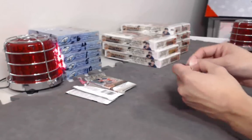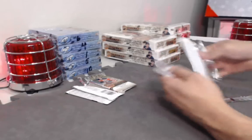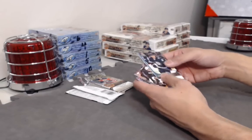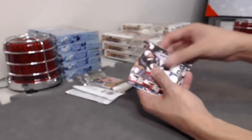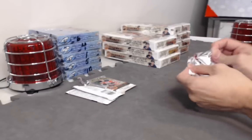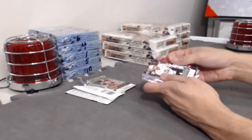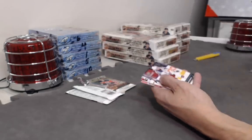Are they one per case? Yeah, one per case on average. Okay. I wish I had two in the other case. Oh, right. All right, Young Guns of Brendan Lemieux. Well, there's still a chance. We still got seven boxes. Yeah. Maybe a Gretzky. All right, Michael Amadio, Young Guns.